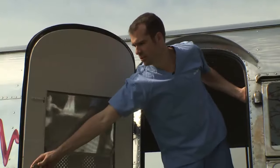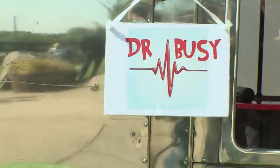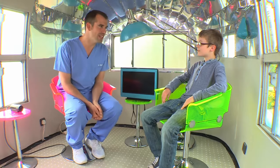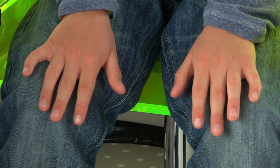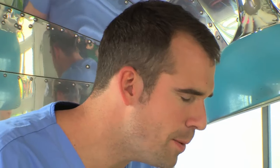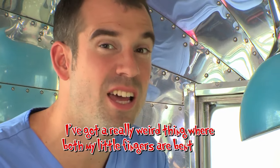Next patient, please. And it's 10-year-old Alex, who's got some fascinating features on his fingers. So, Alex, what brings you to the Ouchmobile today? I've got a really weird thing where both my little fingers are bent. What's the diagnosis, Doc? It sounds to me like a case of I've-got-a-really-weird-thing-where-both-my-little-fingers-are-bent-itis.